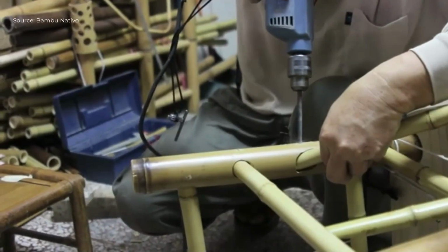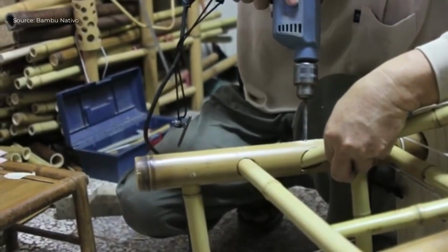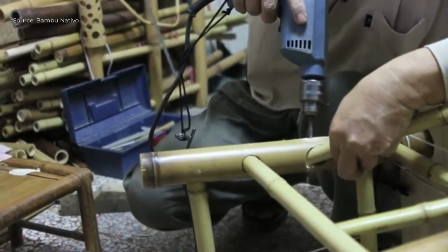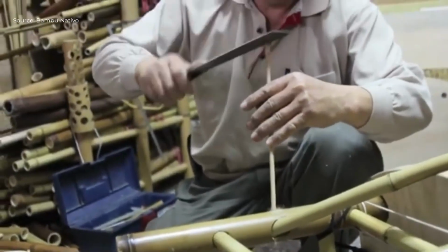The seat surface is secured with screws that tighten the seat surface to the chair legs. Each screw is carefully aligned and spaced to create a comfortable and secure seating surface. The craftsman ensures that all components are securely fastened.